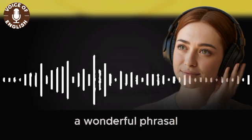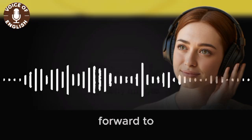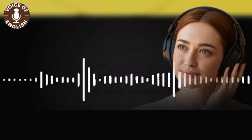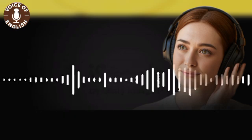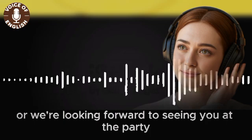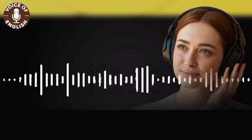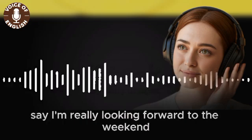A wonderful phrasal verb that expresses anticipation for the future is look forward to. This means to feel pleased and excited about something that is going to happen. It's about positive expectation. For example, I'm really looking forward to my vacation next month. I need a break. Or, we're looking forward to seeing you at the party on Saturday evening. You might also say, I always look forward to your new English in Moments episodes. If you're excited about an upcoming event, say, I'm really looking forward to the weekend.